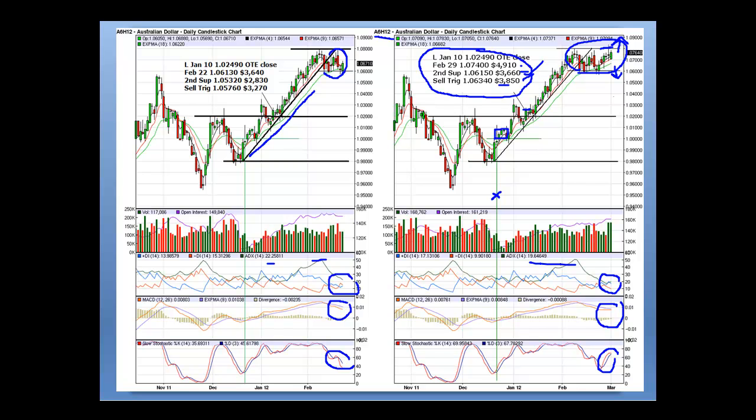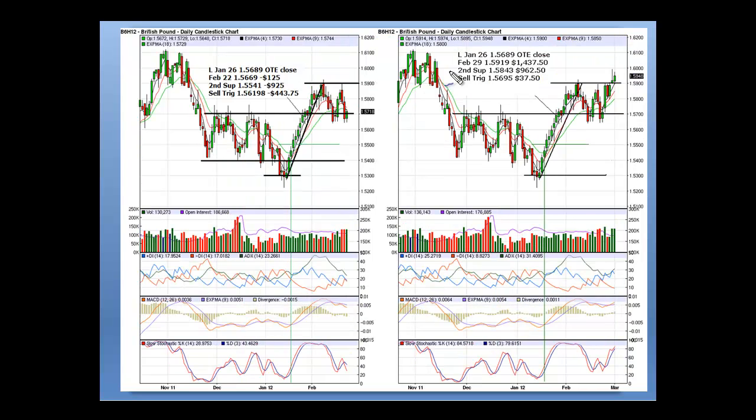And after the Australian dollar, we'll head over to the British pound. And in the British pound, Trend Trader recommended a long January 26th at 156.89. Open trade equity as of close February 29th, which is 159.19, is a potential profit of $1,437.50. Second support is at 158.43. That's giving us a potential profit of $962.50. And the sell trigger is at 156.95. That's pocketing $37.50.